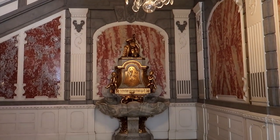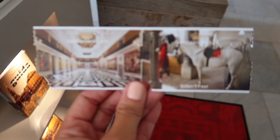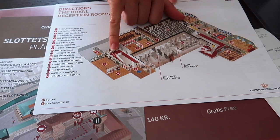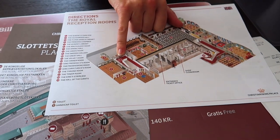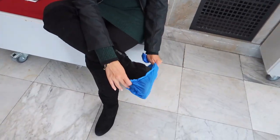First floor of the reception room inside the Christiansborg Palace. For the royal reception rooms, we are here now. And number one here is just the top of the staircase. Before you enter, you need to cover your shoes with the blue plastic footies from the boxes over here.